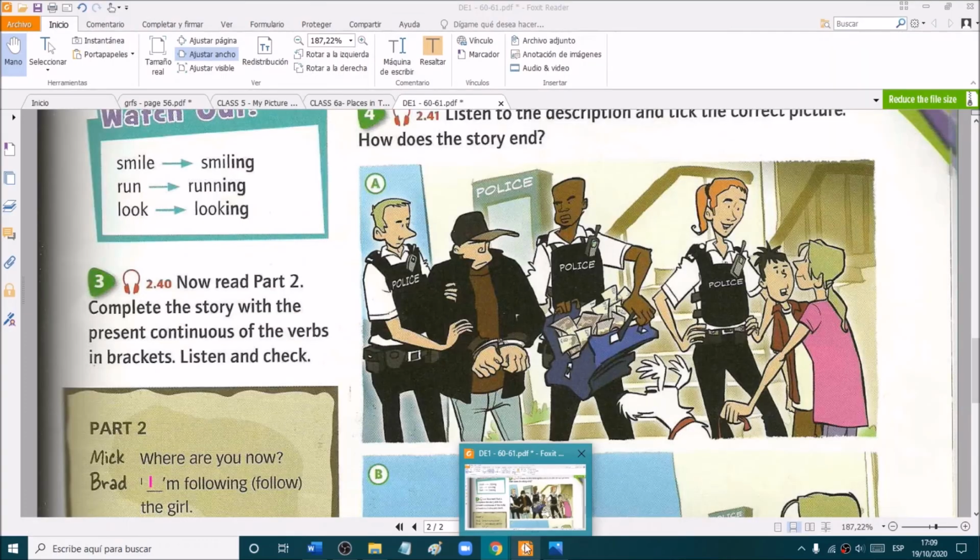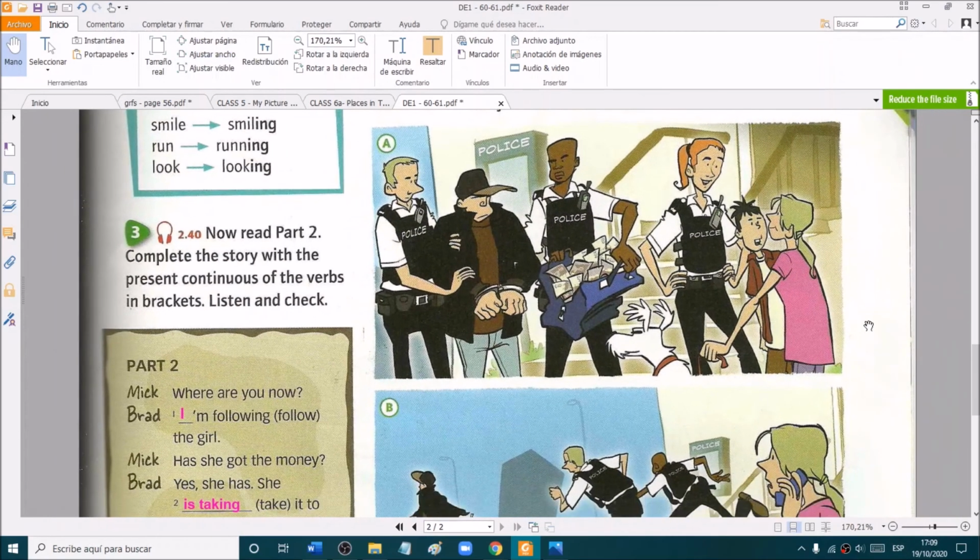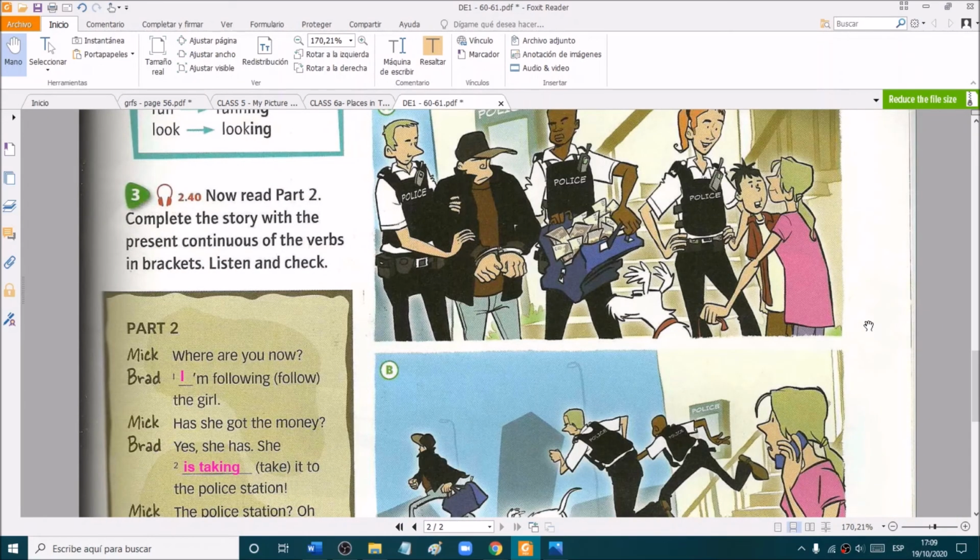Unit 6A, Exercise 4. Listen to the description and tick the correct picture. How does the story end? Two policemen are taking the man into the station. The man isn't smiling. A policewoman is talking to Bella and Elliot. Bella is listening and smiling. She's feeling happy. The other policeman is opening the bag. The dog is sitting next to Bella. Elliot is saying sorry to Bella.